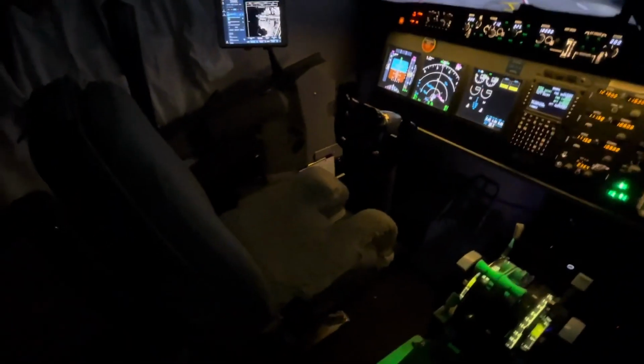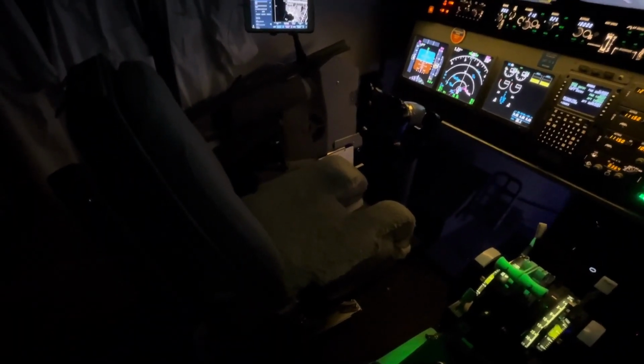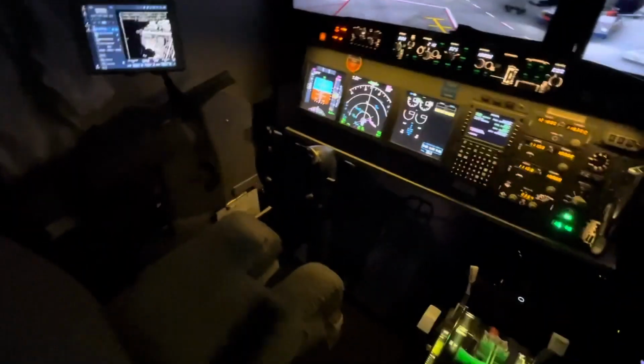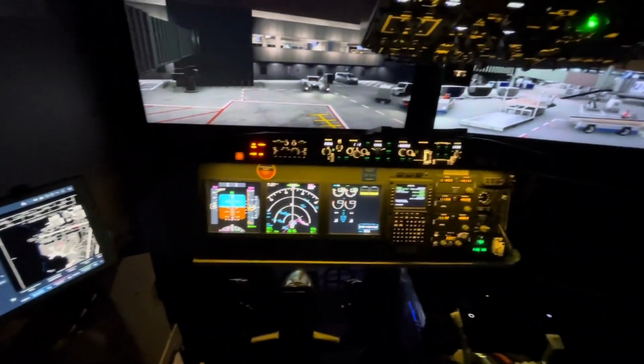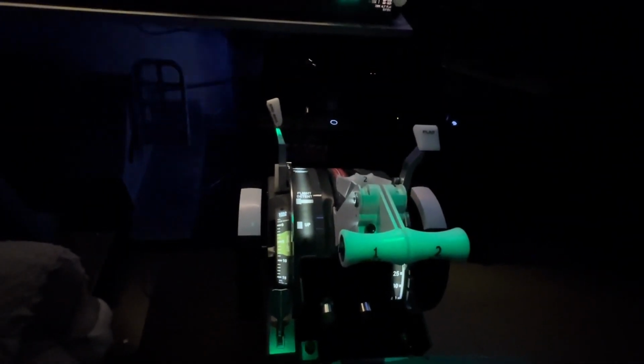Have a look. Right here is a United 737-800 captain seat. Everything's working. Eventually I will put J-rails down on here once I get the single seat MAX. Right now this is on dolly wheels, so it moves forward and back. Getting down at the version 3 gold cockpit 737 MAX throttle.